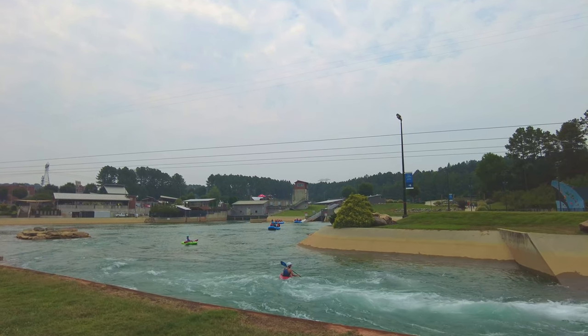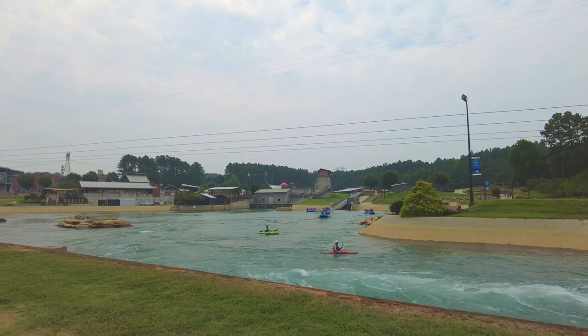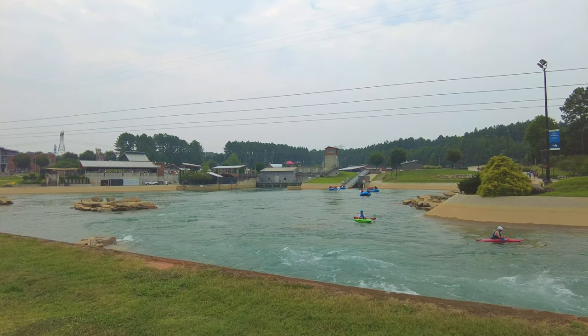Rafts going up there. Some folks on their bikes riding the trails. You can also get an annual pass apparently.